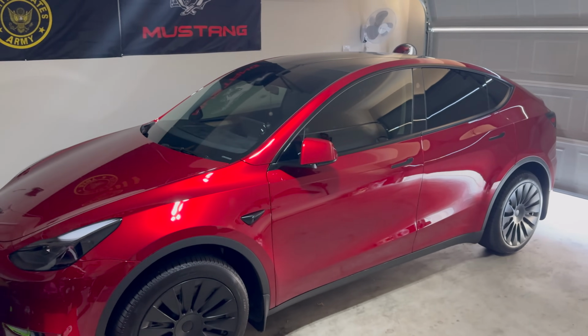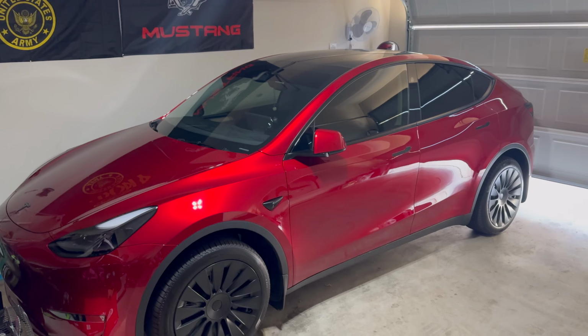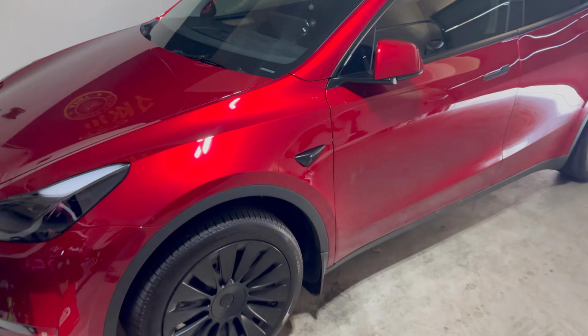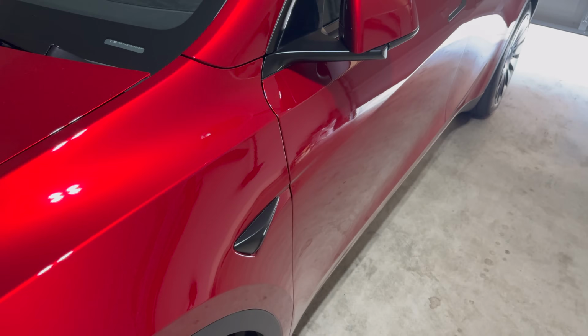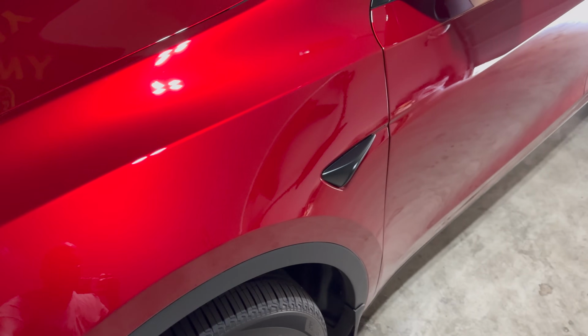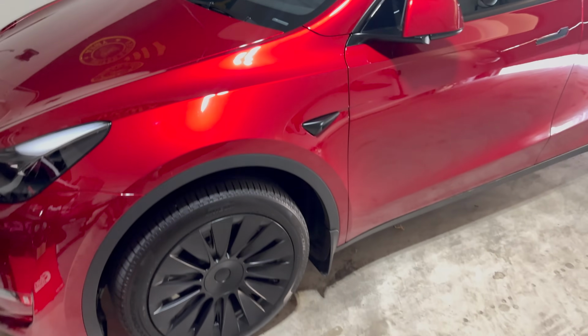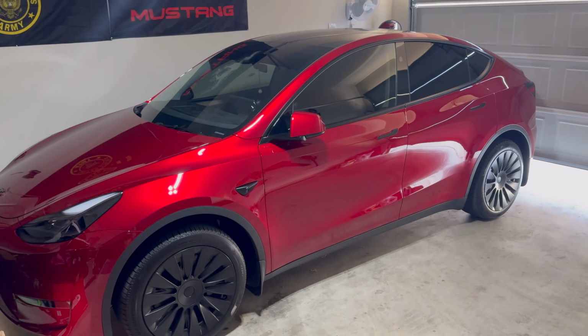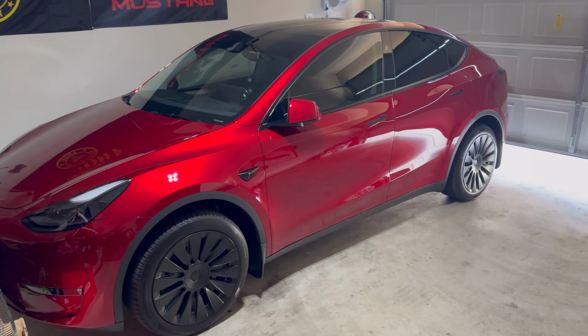Now, if you go directly to Tesla's website, I'll leave the source link down below. They're going to tell you to keep your car plugged in when it's not in use. That is how you get the optimal on these cars, directly from Tesla. So this particular car should be charged regularly to 80%. Now, I don't charge this car every day to 80%. I really got to get in the habit of plugging it up and leaving it plugged in.